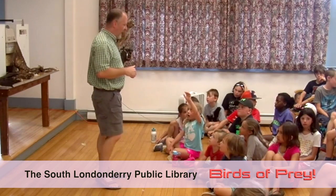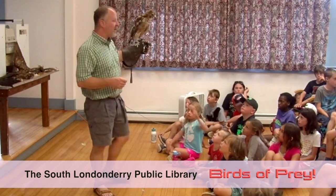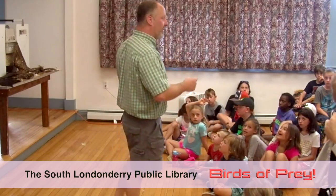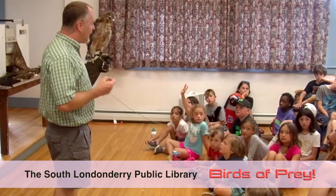Now, the trees are back, and the red-shouldered hawks are coming back too. They're becoming one of our most common hawks. So they're a little harder to see than a red-tail because they're more in the woods. But keep your eyes open.